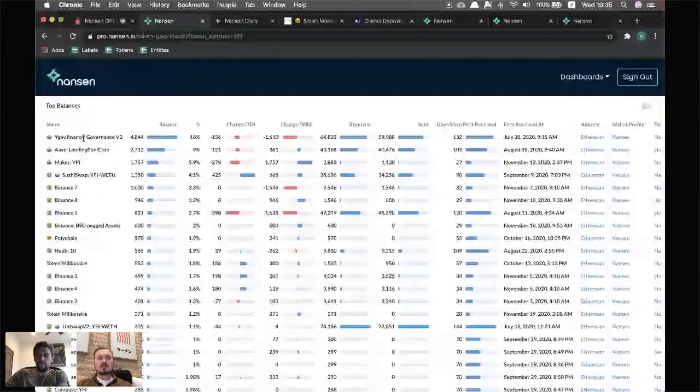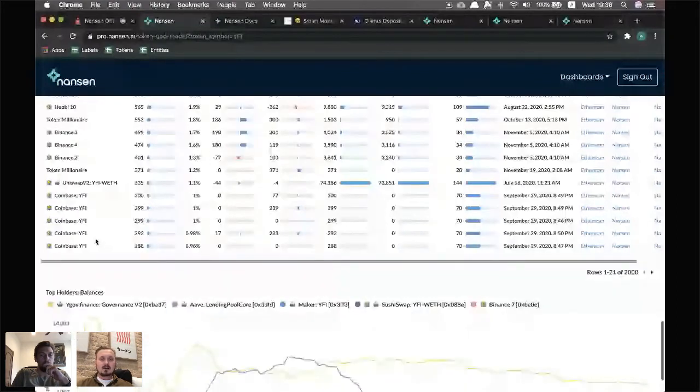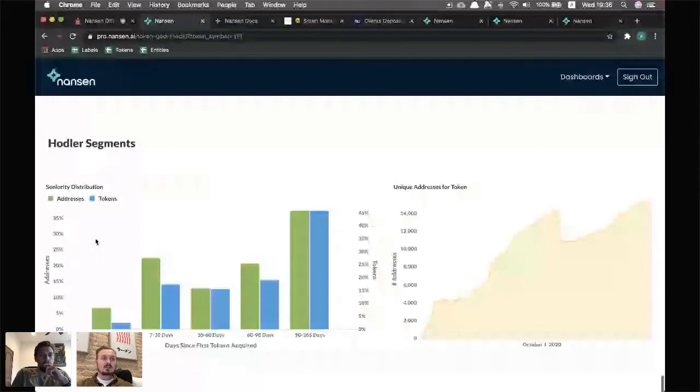You see Aave's lending pool. You see Maker and their Wi-Fi contract, which actually now is the third largest holder of Wi-Fi. And then you see these different exchanges down here, and even some smart money like Polychain, which is a well-known crypto fund. So that's kind of high level what we are doing with the labels.